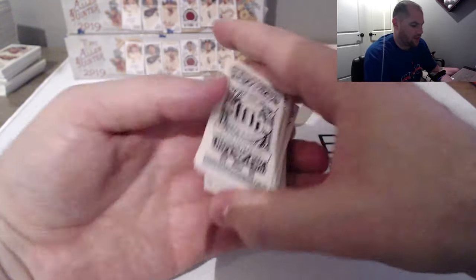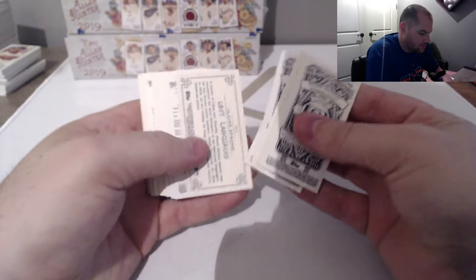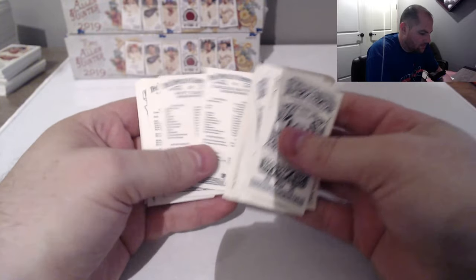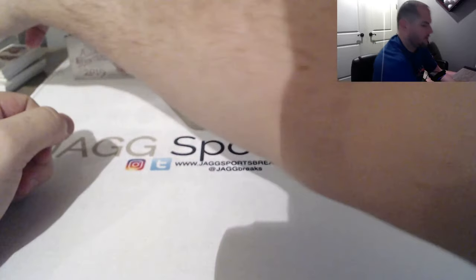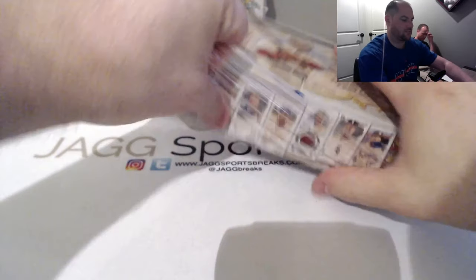Here we go, minis. Eddie Murray, A&G. Dylan Cousins, A&G. Otani, A&G. Kluber, A&G. Rizzuto, A&G. Jose Abreu, A&G. Four boxes left.